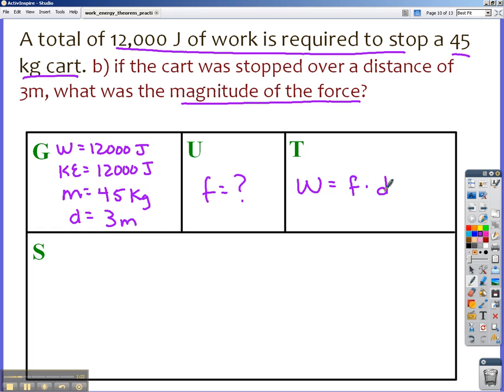Now it's important to point out here, or at least interesting, if not important, that there are things that we're given that we're not going to need. We're not going to need to know the kinetic energy. And mass is not going to play a factor in this either. That's not unusual. A lot of times in physics problems you're given more information than you need, but it's always a really good idea to write down everything you're given just in case you see an alternative way to solve the problem. And there often are different ways to solve the same problem. But in this case I'm just going to go with the straight work equals force times distance.